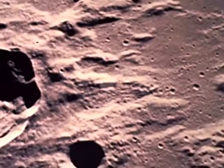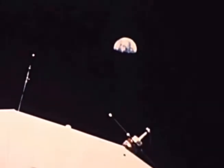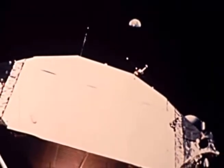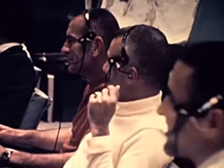Tranquility Base, Houston. Roger, go ahead. Roger, our guidance recommendation is PGNS, and you're cleared for takeoff. Roger, understand. We're number one on the runway. Roger.